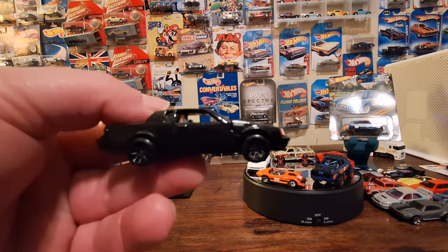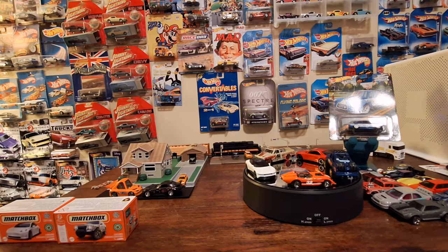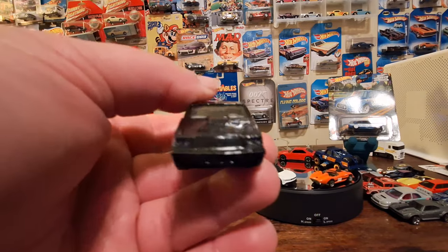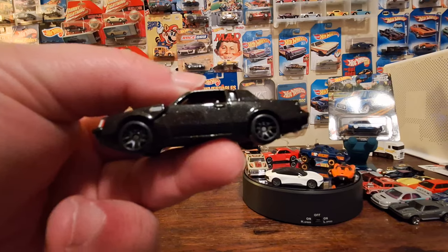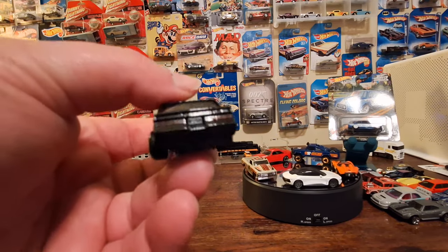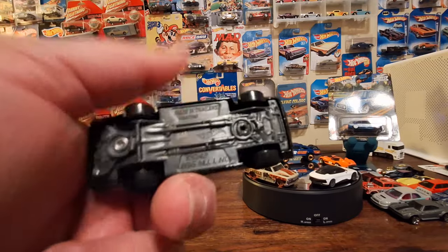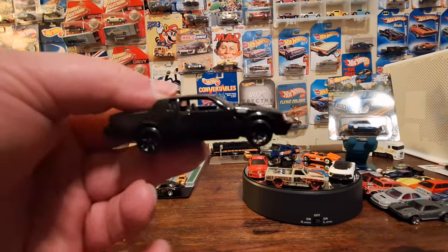And there's your model. You can see it's got the Grand National, and then your side markers. You've got your front end detailed. Got your wheels. Your rear end is detailed. The gray plastic base on the model.